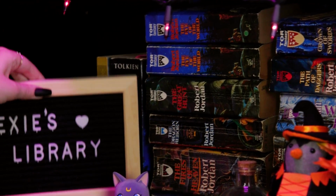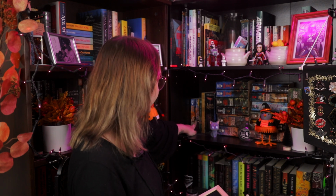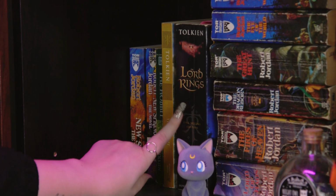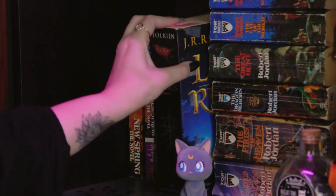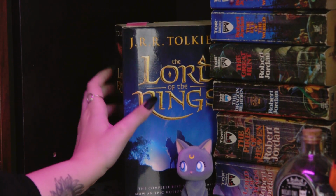Behind the letterboard, we have, oh, there's more Robert Jordan back here. New Spring, which is the prequel to Wheel of Time. This is my dad's old copy of The Hobbit and his 1-volume omnibus of the Lord of the Rings series from when like the movies first came out.